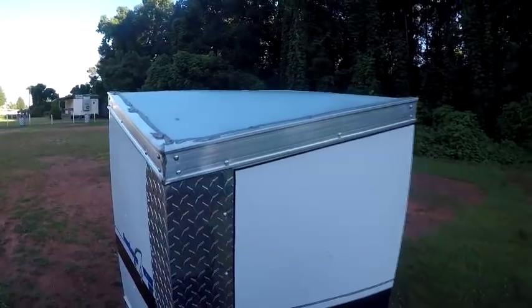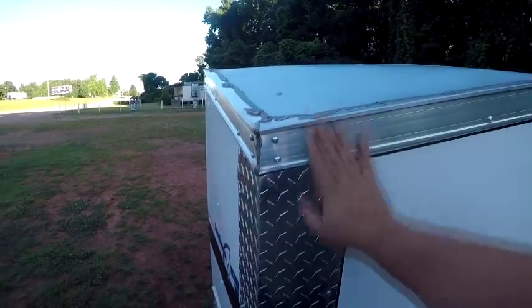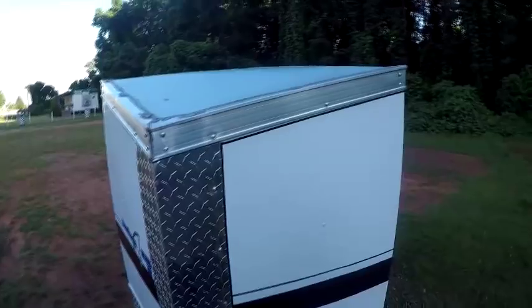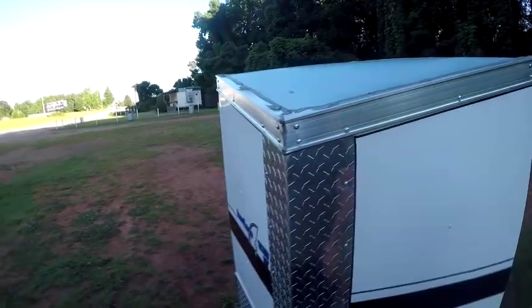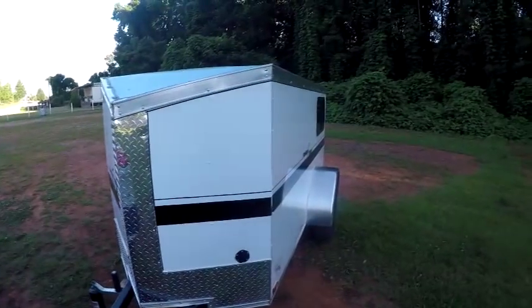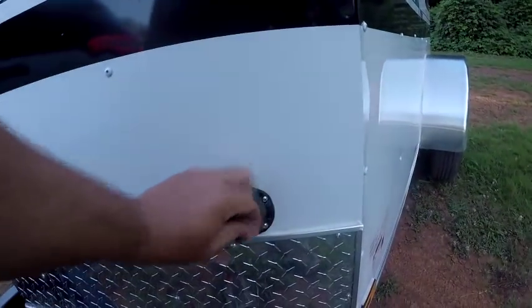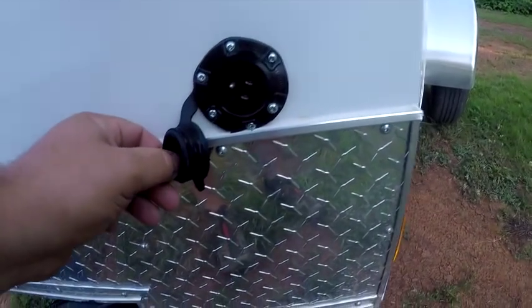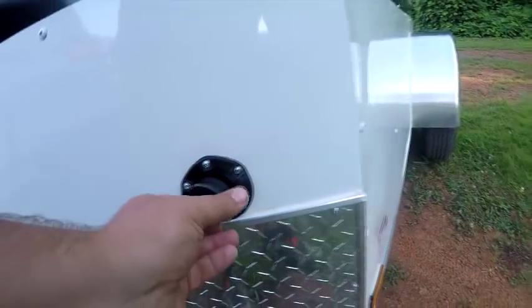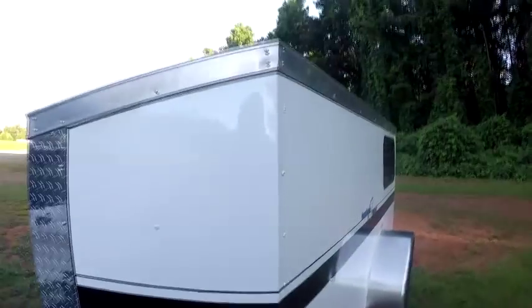I do like that the nose is slanted a little bit here, because the cabinets are right underneath, so this is a nice aerodynamic situation. The sealant seems really good. The construction on the tongue is really strong and beefy. Only other thing over here I want to show you, this is a 110 outlet, and that's going to be for the air conditioning, and that's pretty neat. It's easy to get to, it's in a good location, and I'm glad that it's just 110.